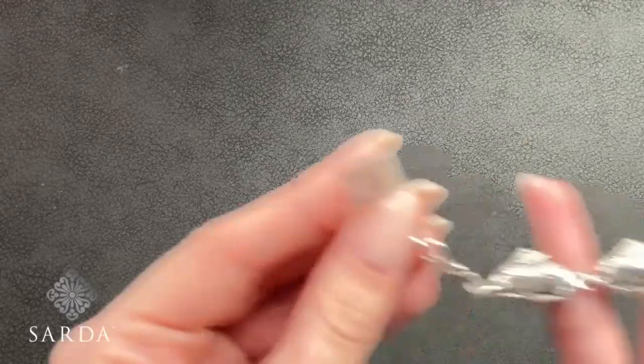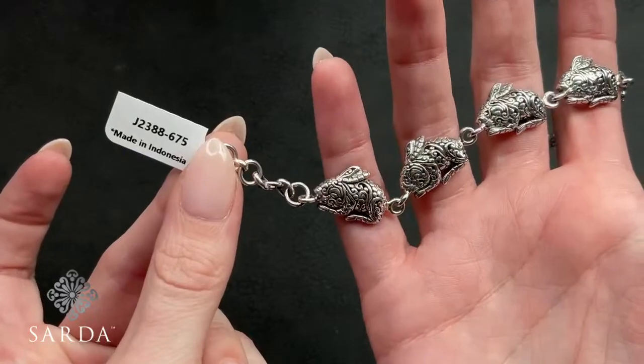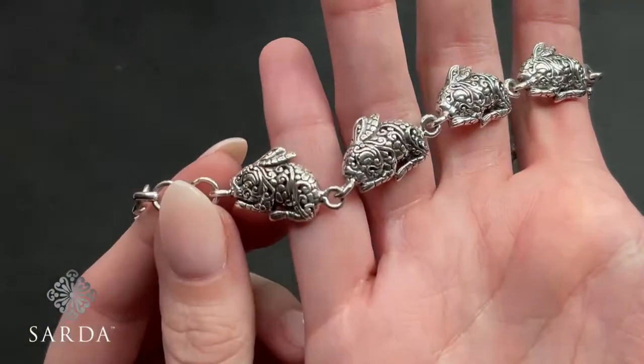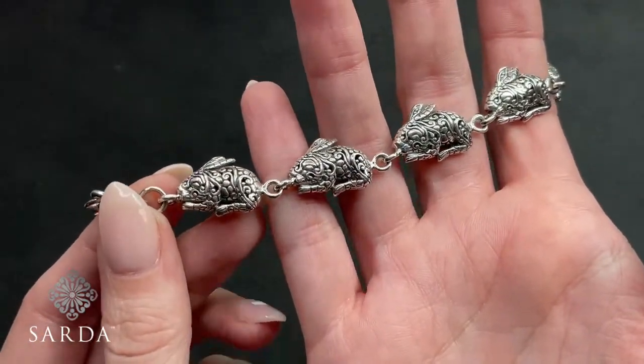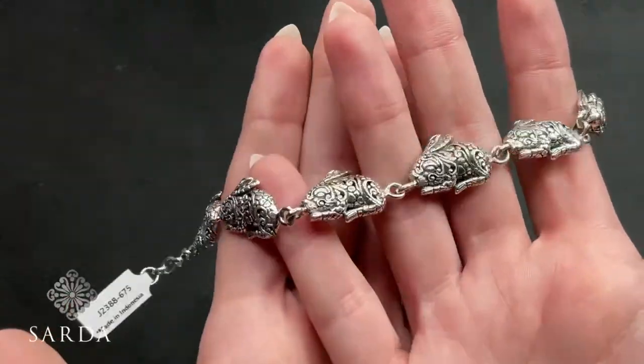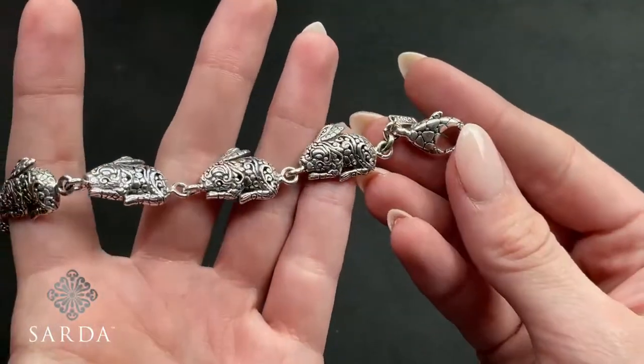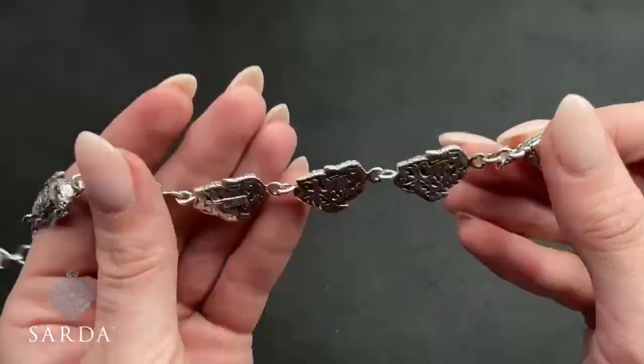And we have a rabbit bracelet. We do. Wow, different critters today. J2388 for the rabbit, fitting a 5.5-8 inch wrist for $159.99. And we've got multiple little bunnies here. Little jawin beads. And then this watermark lobster claw.